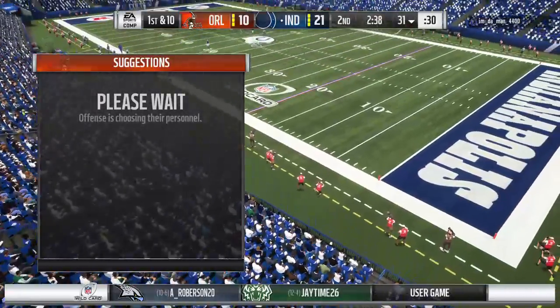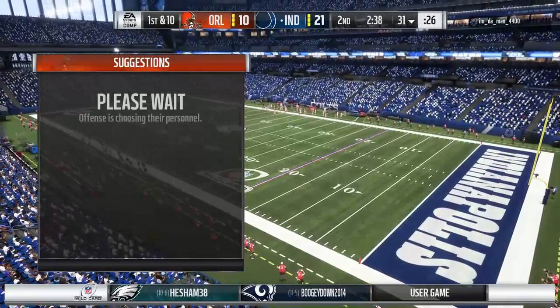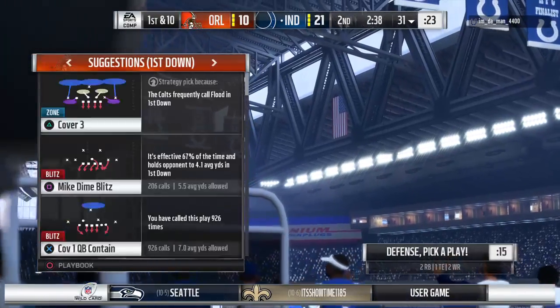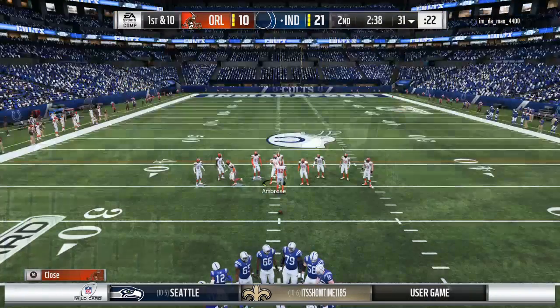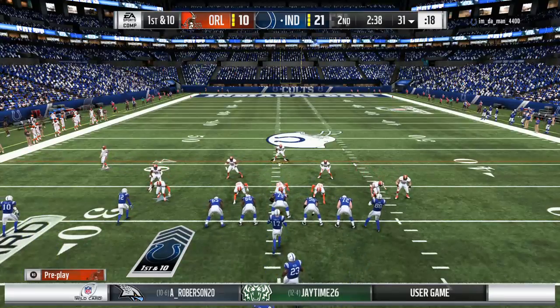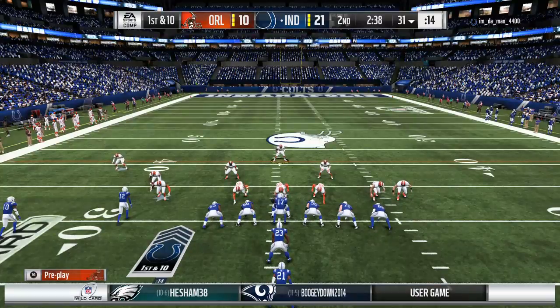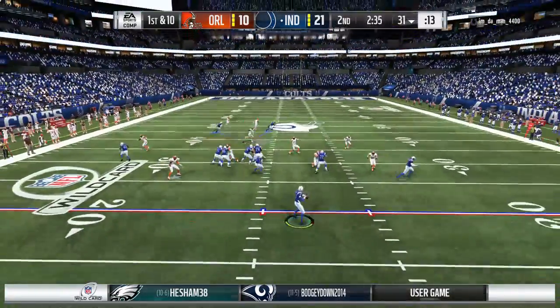And when you start plotting for this drive, when you start thinking to yourself, okay, what are we going to do? You don't go away from what you did before because that worked. But you have to be prepared for wrinkles and counters because you know they'll make some adjustments. Line of scrimmage, the 31 now on 1st and 10. On 1st and 10, Harrison.